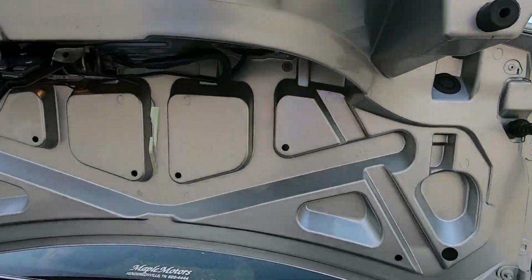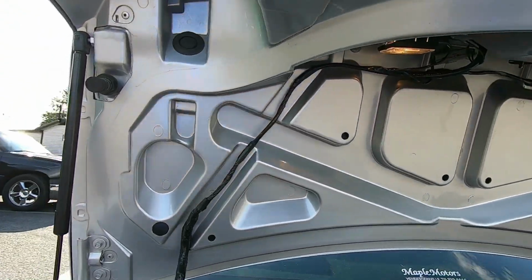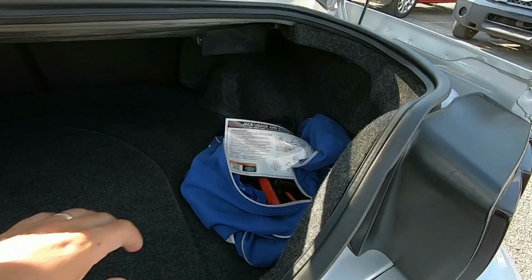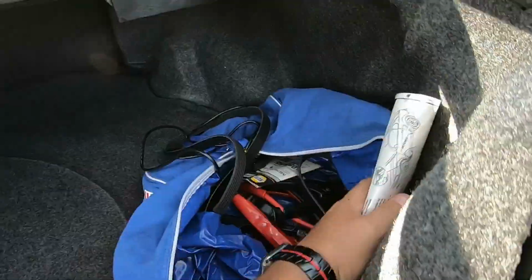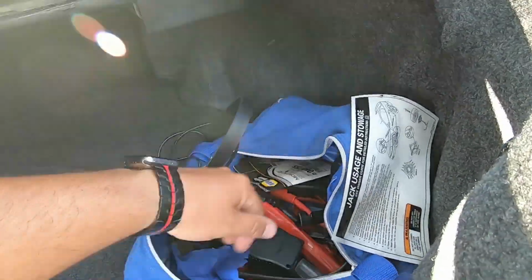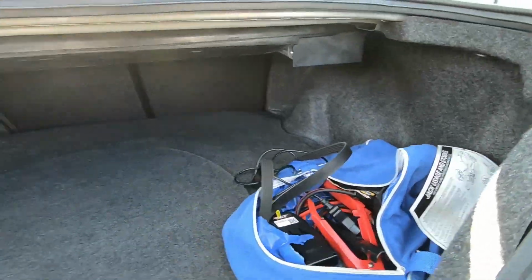Went ahead and opened the trunk so I'm not fumbling around. It's nice and clean, nice and dry. Comes with a bag, extra stuff. Extra belt, tuner, jumper cables, all the goodies.